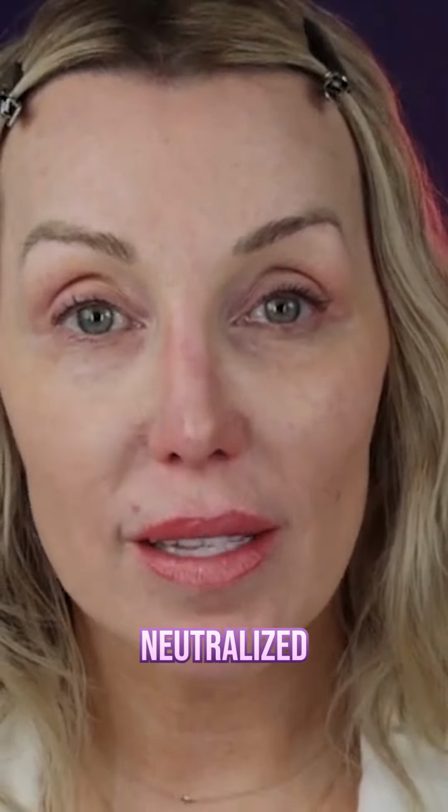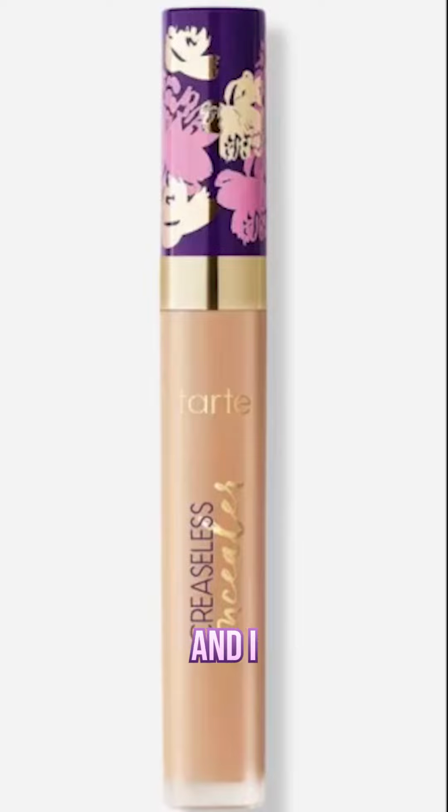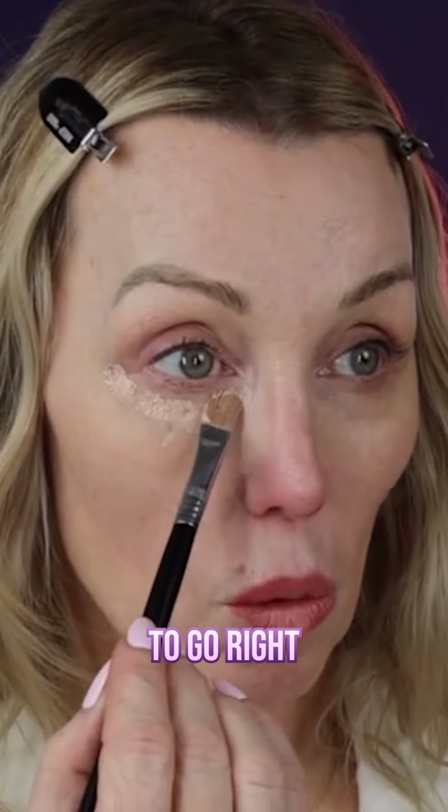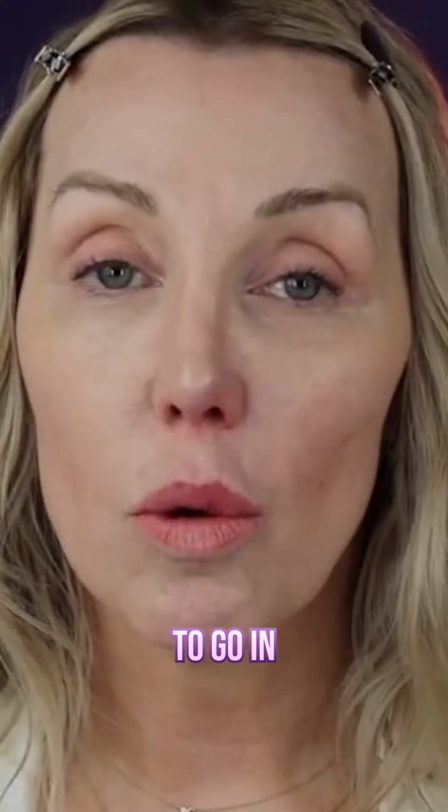So now that we've neutralized that area, I'm gonna go in with my concealer. And I like to use the Tarte Creaseless Concealer, and I have this in N20. So I'm just gonna go right in this area to help brighten it. I'm gonna use a little bit of a primer just through this area, and I've been loving this Poreless Putty Primer by e.l.f. So next I'm gonna go in with my foundation.